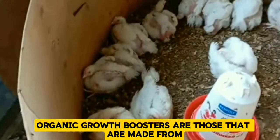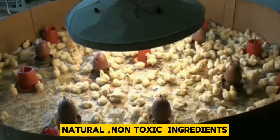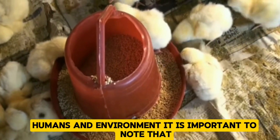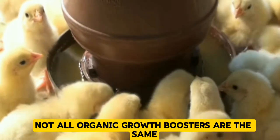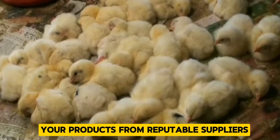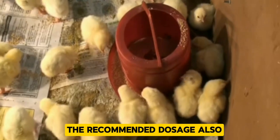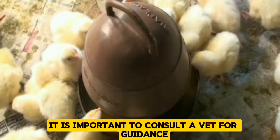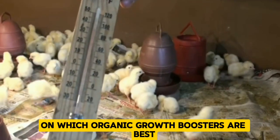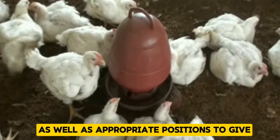Organic growth boosters are those that are made from natural, non-toxic ingredients and are considered safe for chickens, humans, and the environment. It is important to note that not all organic growth boosters are the same, and it is crucial to source your products from reputable suppliers and follow the recommended dosage. Also, it is important to consult a vet for guidance on which organic growth boosters are best for your chickens, as well as the appropriate dosage to give.